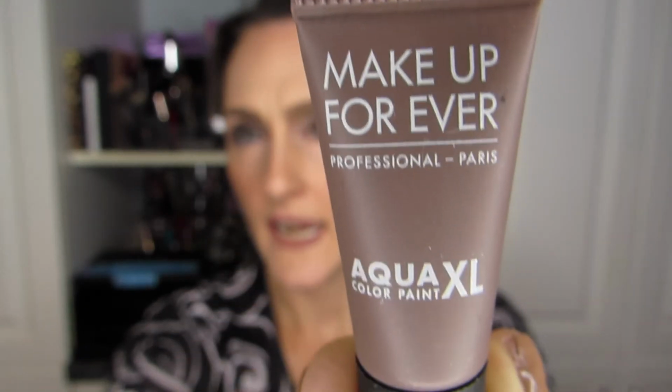I also have another liner, which is the Aqua XL liner. And I've only used this liner once or twice. There we go. And this liner is supposed to be pretty waterproof, by what I understand. And it's supposed to be also multi-use. We should be able to use it as a liner. We should be able to smoke it out a little bit on the lid. And so I'm looking forward to seeing how that product performs, because like I said, I think I've only used it once, and it's not a whole lot of opportunity to get a sense of how something works.